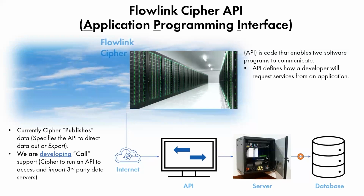Basically, API allows for a bridge between databases. It allows the sharing of data to be in more than just one spot. It's not to say you don't necessarily want to use Cipher, but you want to use that same data someplace else as well. Or possibly you are just so used to that third-party development tool that you've been using for years, and you want to have Cipher as the bridge to bring the data in and get that over to your database. You can do that. Like I said, we're developing the call option, which is going to bring data into Cipher, and that'll allow us to go both directions.